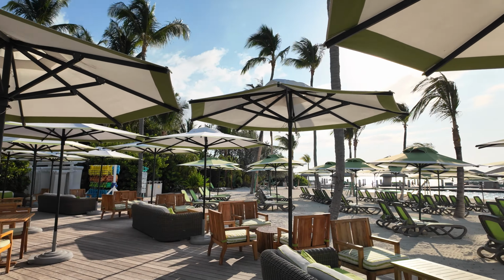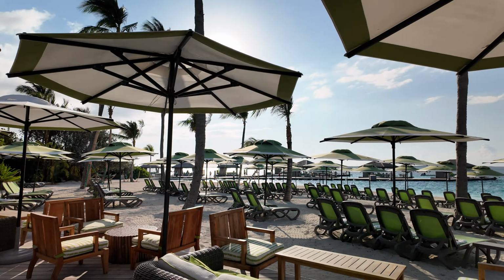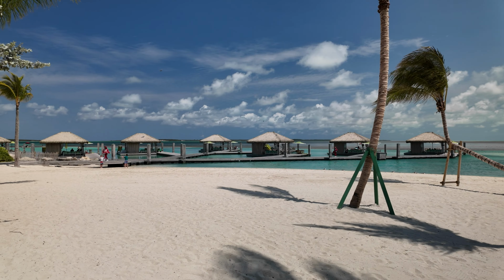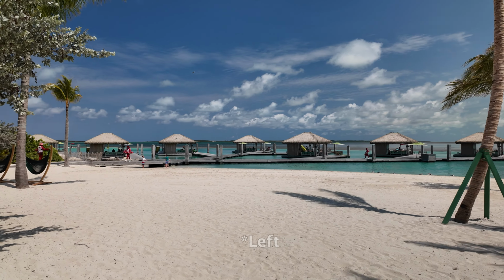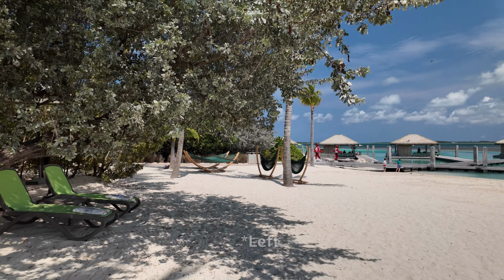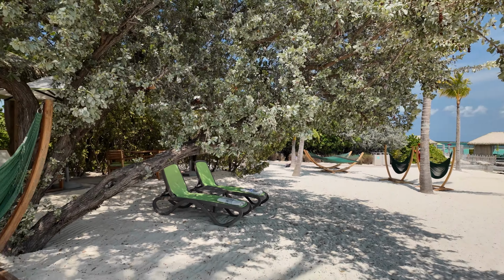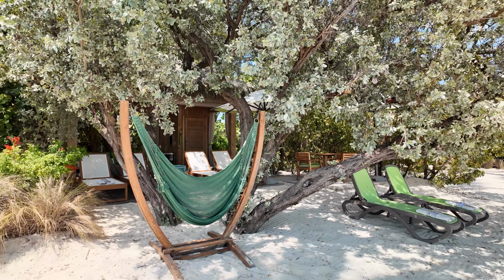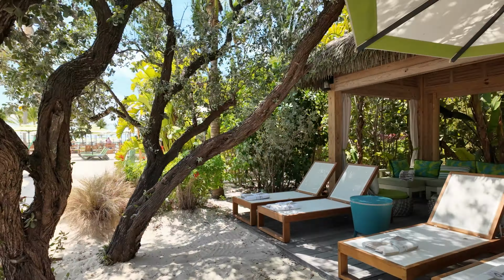Now, one thing I will say is if you're thinking about booking a beach bungalow, there is a beach bungalow off to the right. And I'll show it here, right here. It was 100% cool because it was built into the trees, and that would be the one I would personally pick just because it was so quiet. I didn't even know it was there.